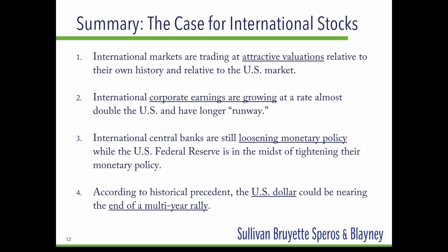First of all, kind of going back to Old Faithful, the international markets are trading at attractive relative valuations to the United States and attractive valuations to their own history. So that's certainly important. The second point there, the corporate earnings overseas are really picking up, and now they're growing at close to double the rate of United States companies. And equally as important, or perhaps even more important, is that growth in earnings has a longer runway, we think, internationally than in the United States. Because likely international countries are earlier on in their business cycle expansion versus the United States, which looks like it's quite long in the tooth in their business cycle.